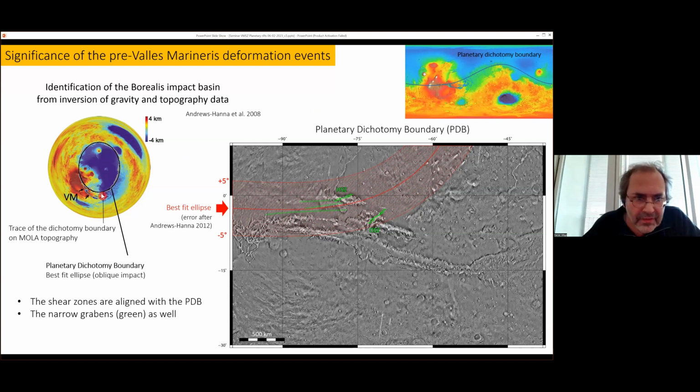So if the Borealis Basin is at the origin of this dichotomy boundary, if it ever happened, then this is the boundary of the impact basin from inversion of gravity and topography. And we have the same boundary here in red, okay? And we have the shear zones here in green that you identified earlier, and the narrow grabens extending the northern shear zone here. So all this is parallel.